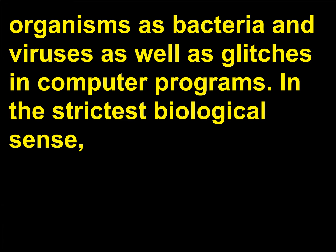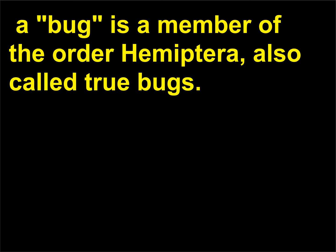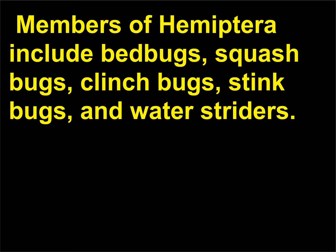In the strictest biological sense, a bug is a member of the order Hemiptera, also called true bugs. Members of Hemiptera include bed bugs, squash bugs, chinch bugs, stink bugs, and water striders.